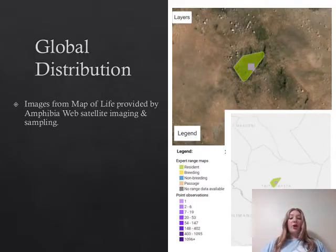So as far as their global distribution is concerned, here on the right side of the slide, I have two maps. One is a line map, the other is a more satellite image map showing the landscape. I apologize that you can't necessarily see the line map as well because the screen of my face is right there. But these were provided by the AmphibiaWeb Satellite Imaging and Sampling. And the green area shows where these frogs have residency, where they reside.